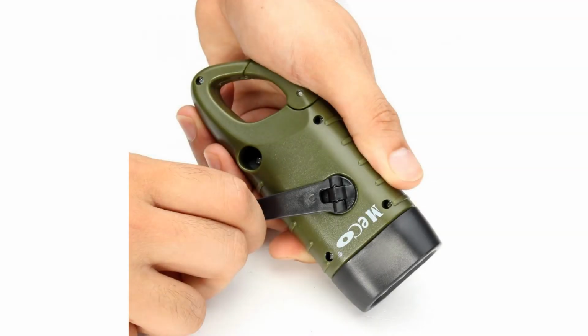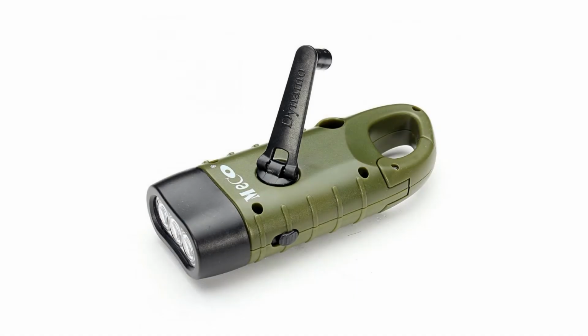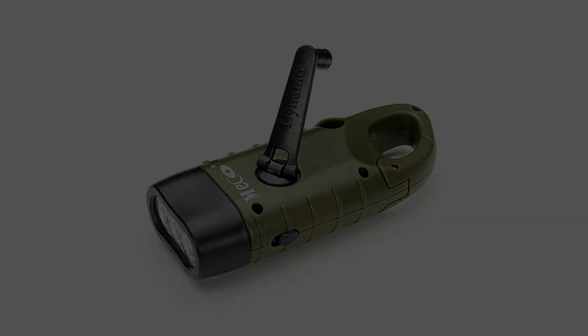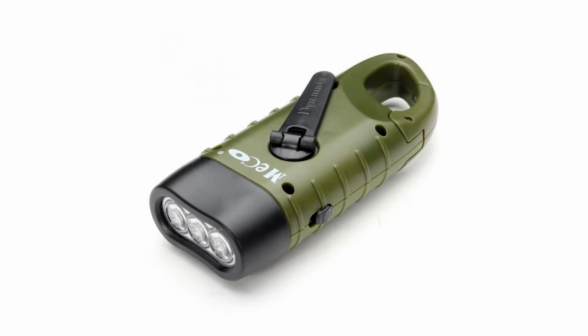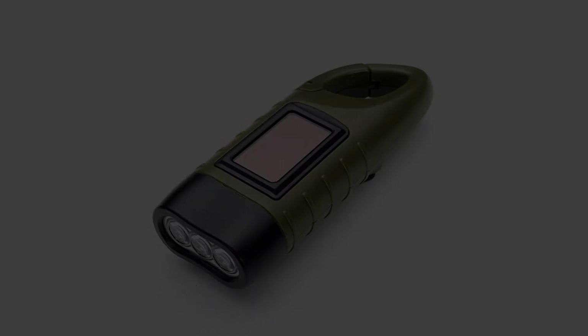MECO hand cranking solar powered rechargeable flashlight, emergency LED flashlight, carabiner, dynamo, quick snap clip, backpack flashlight, torch, weather ready for camping, outdoor climbing, hiking. Emergency flashlight with built-in rechargeable battery, store energy for a long time, no external battery needed. Never run out of power.